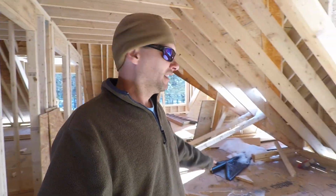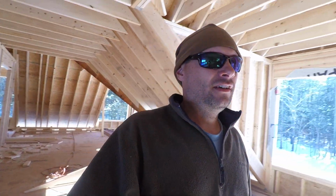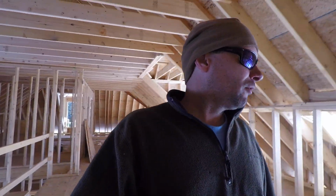Upstairs is mostly dry. There's a couple places where all the melting's occurring. The crickets. I was unable to get the crickets buttoned up before the snow came.